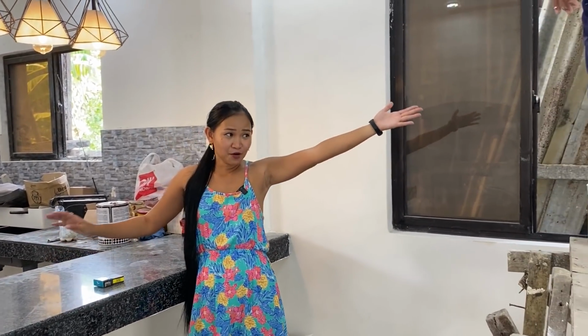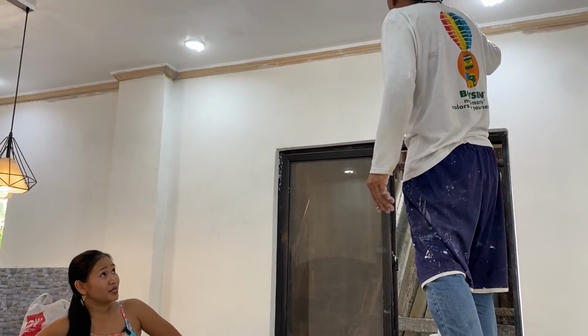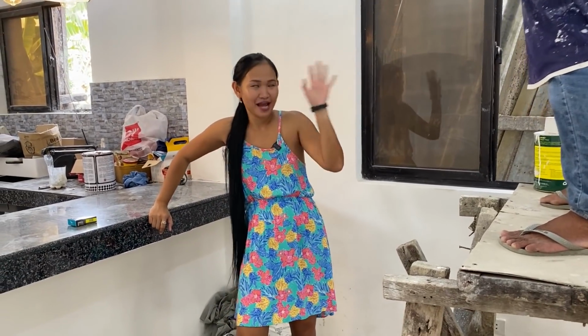Anyway guys, let me introduce you to my Uncle Joe. He's our main guy painting. So Uncle, are you regretting agreeing helping us? Okay lang. Okay lang, you're enjoying that? So he's enjoying his too. He's our main guy. He knows everything about painting and stuff. Anyway guys, let's go to this second bedroom.